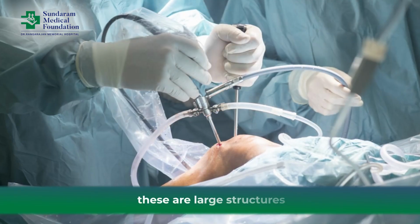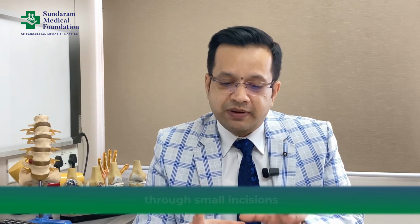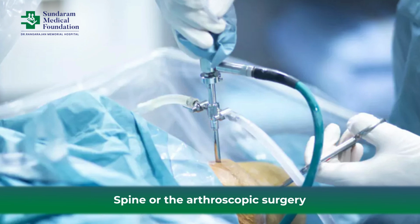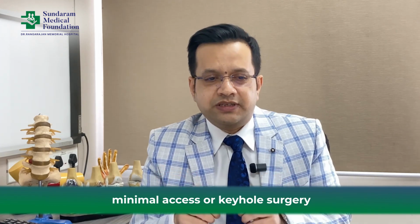You're working on the chassis of the body, and these are large, very hard structures, and operating on them is very difficult through small incisions. We have had minimal access surgery for decades for things like the spine or arthroscopic surgery, like in a knee, if you have a meniscus tear or a cruciate ligament tear. We do all of these surgeries with minimal access or keyhole surgery.